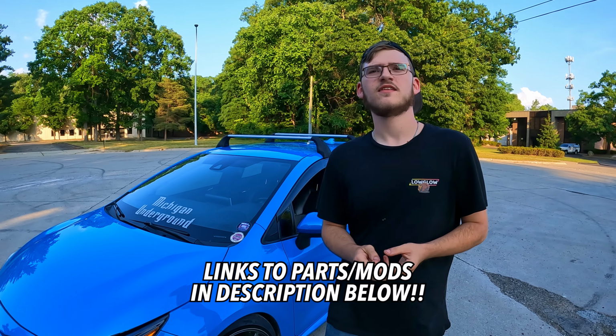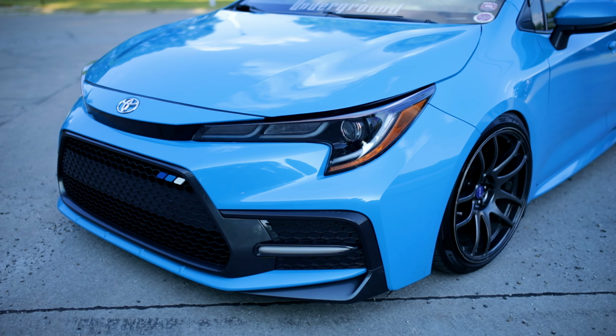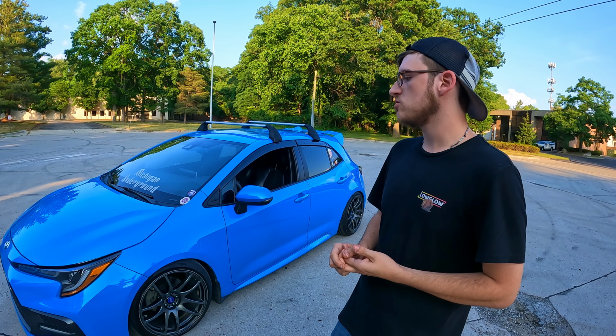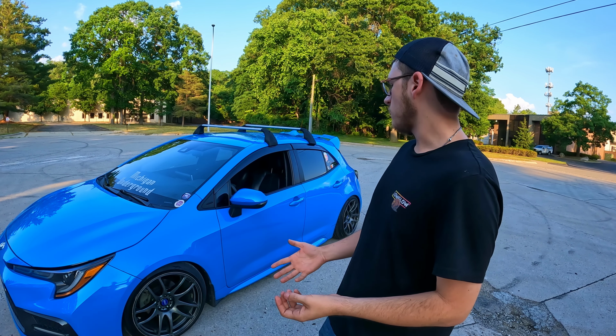What modifications have you done to this car so far? All right, so the big one is the bumper. This is a sedan bumper. I got in an accident back in February. Someone backed into me and it gave me the perfect opportunity to do the sedan swap. It's a direct bolt-on. All I had to do was pay for parts, and they paint matched it. Then of course I've got wheels.